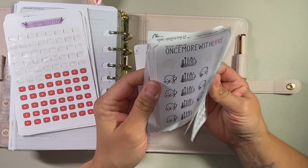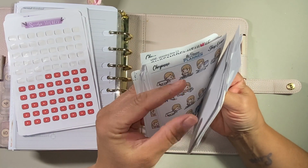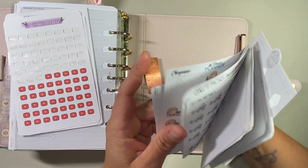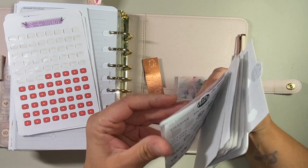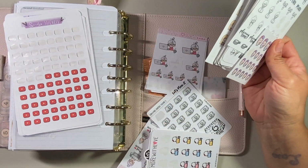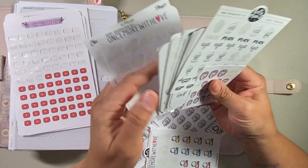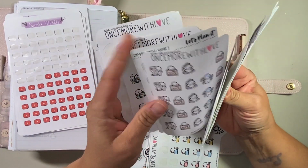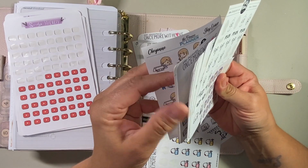Once More with Love, Let's Plan It. And I also have, let's see, that might be it. I've also got Plan So Cute. And I should have Coffee Monsters Co. as well, but I don't currently see any. But I do have some in here, I think.